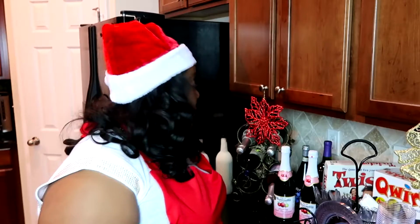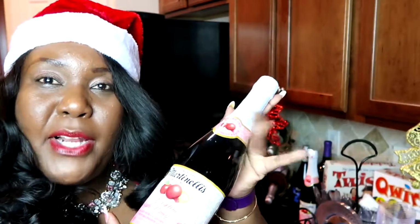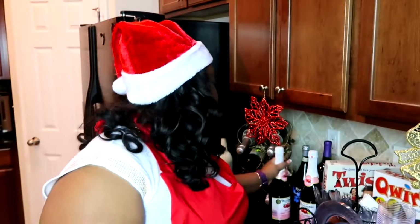If you're from the Caribbean, from the Virgin Islands, you know very well what this is: coquito. Of course I make it because I've learned how to make it, but I always keep coquito on hand. I also always keep a bottle of Martinelli's cider.